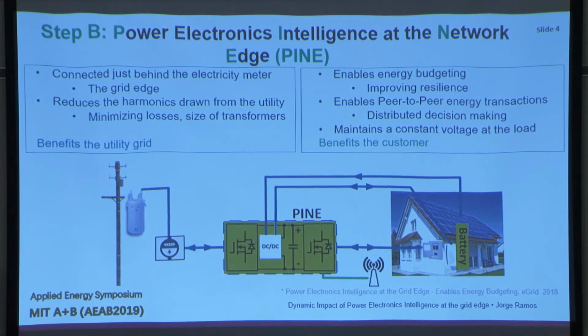This is a power electronics topology that is connected just behind the electrical meter, which is the very edge of the grid. It consists of three parts: the active rectifier that will draw current from the grid that is not sinusoidal, but with very minimal harmonics. It will maintain a constant DC voltage here of 400 volts, and that will feed the output converter that will feed the typical residential American home of 240 volts split phase.